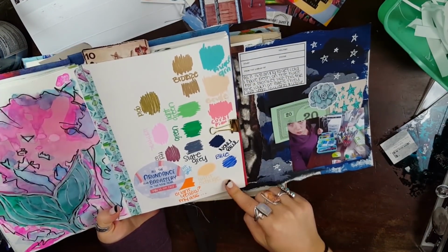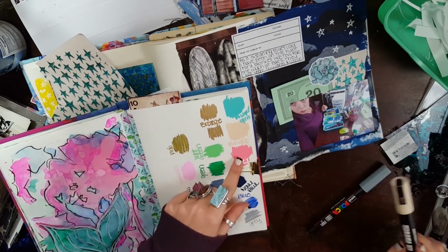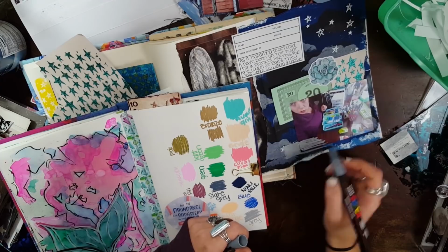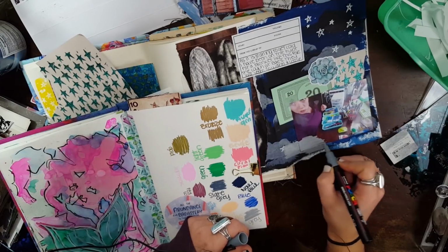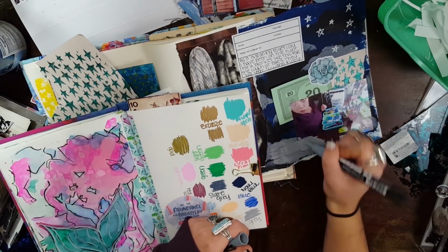That page there is just a bunch of swatches that I did. So I took one of the Posca paint markers and laid down a little patch to do some journaling over, so like making a foundation for a label basically.